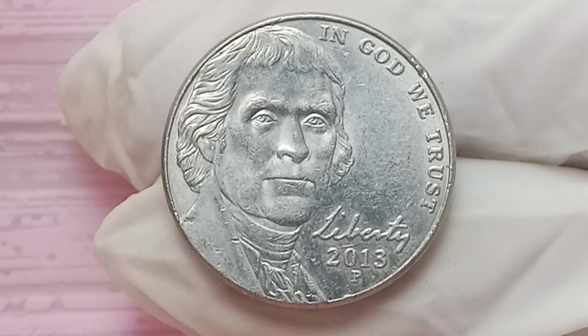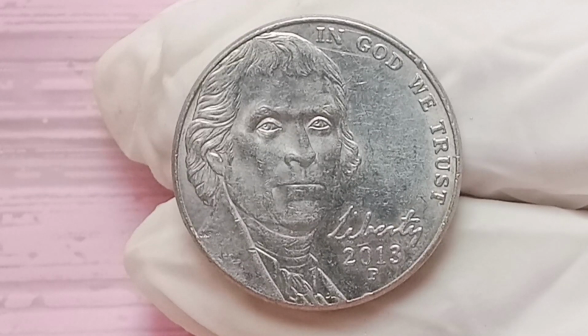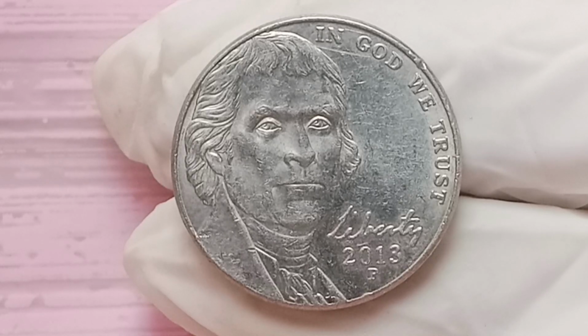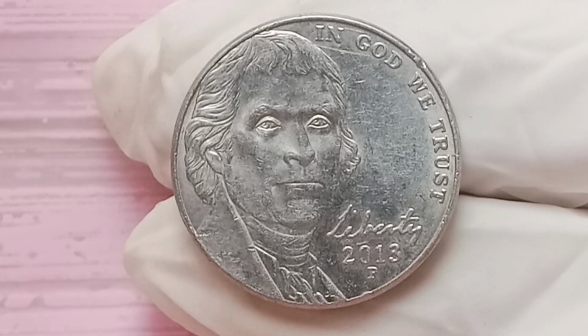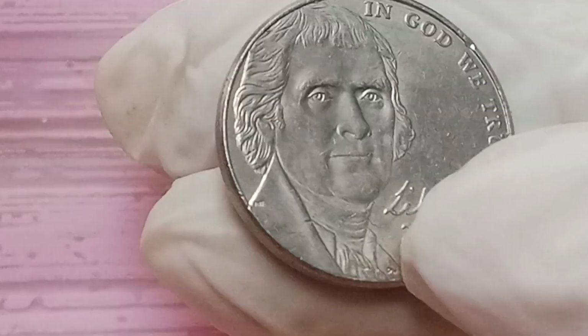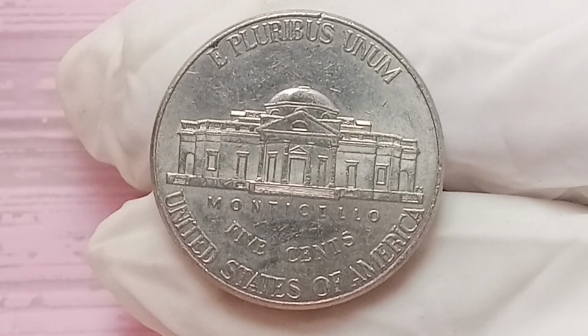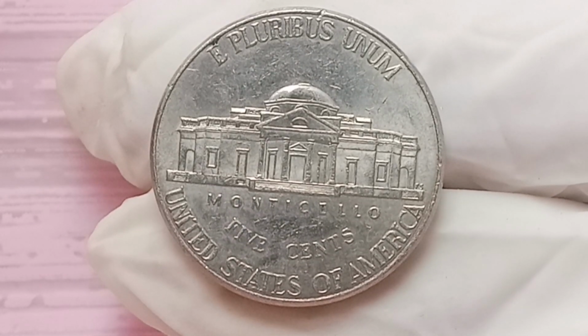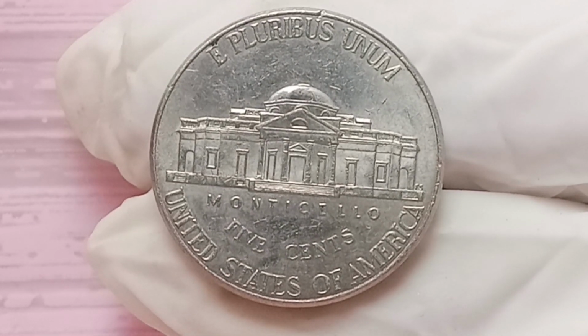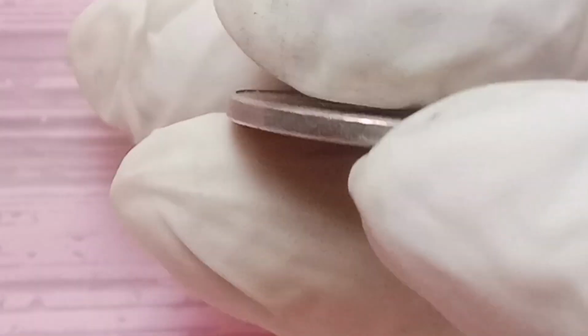Today we're talking about the United States 5-cent coin minted in the year 2013. Yep, just a few years ago. Not ancient history. Not a Civil War era relic. This is a coin that's relatively new, modern, and still very much in circulation. Millions of people have handled it without even realizing what it could be worth. And if you've got one sitting somewhere in your home, this video might just change your life.